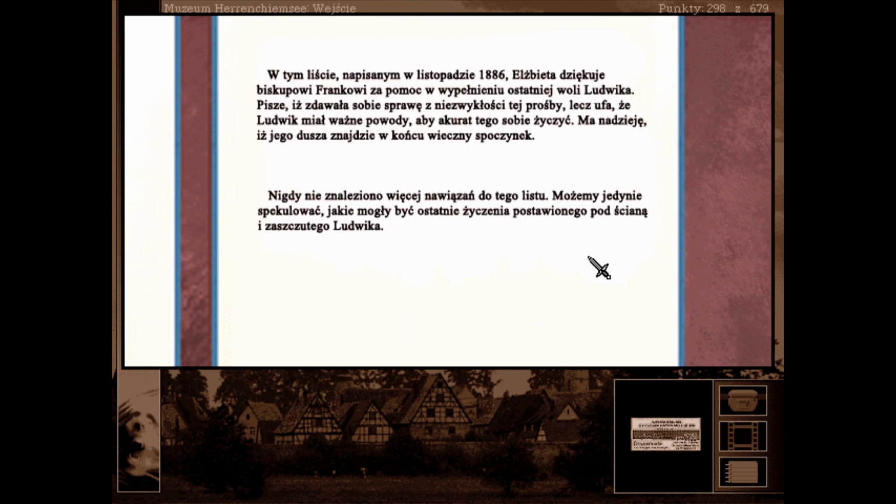In this letter, dated November 1886, Elizabeth of Austria thanks Bishop Frank for his assistance in helping her fulfill Ludwig's last wishes. She writes that she knows it was an unusual request, but she believes Ludwig had reasons of his own for wishing it to be done. She hopes that his spirit finds peace at last. No further reference to this letter has ever been found. One can only speculate what the last wishes of a cornered and embattled Ludwig might have been.